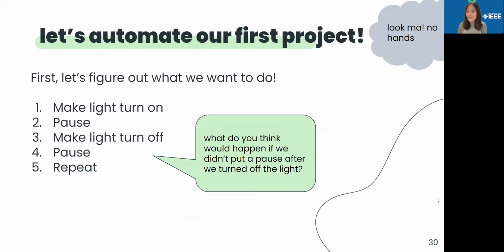So let's automate our first project. What we want to do is make a light turn on, pause, and then make the light turn off and then just keep on doing this. Now I have a question again, just type in the chat. What do you think would happen if we didn't put a pause after we turned off the light? What would it look like? What would happen? Type in the chat now.